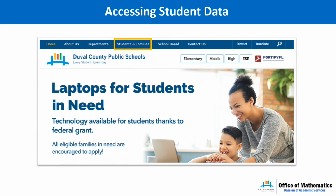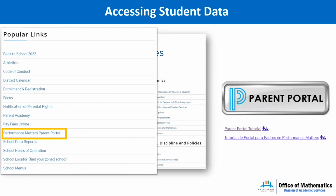All right, so we have explored some of the state resources. I'm going to take you back to Duval County Public Schools resources, because you can really start here if you would like to access your students' data by going to duvalschools.org, of course. And then when you click on Students and Family, that is also another way to access information for your child. As you can see, it's right there at the very top. Once you click on that, you're going to select the Performance Matters parent portal from the links on the list there, on the left. And once you click that, you're able to pull up information about your student from there. So that's so very important.